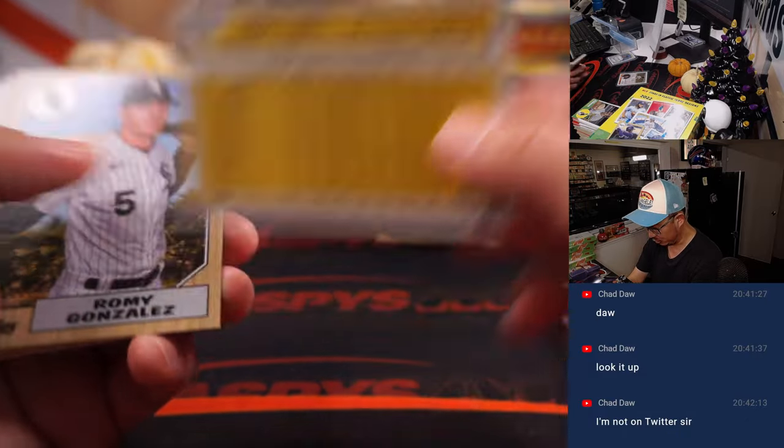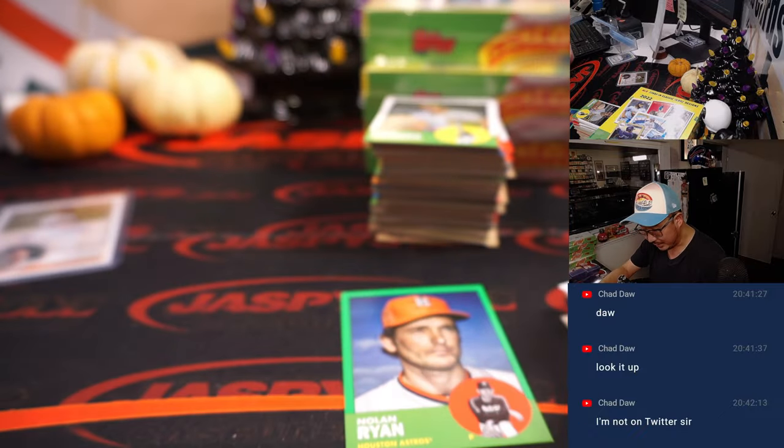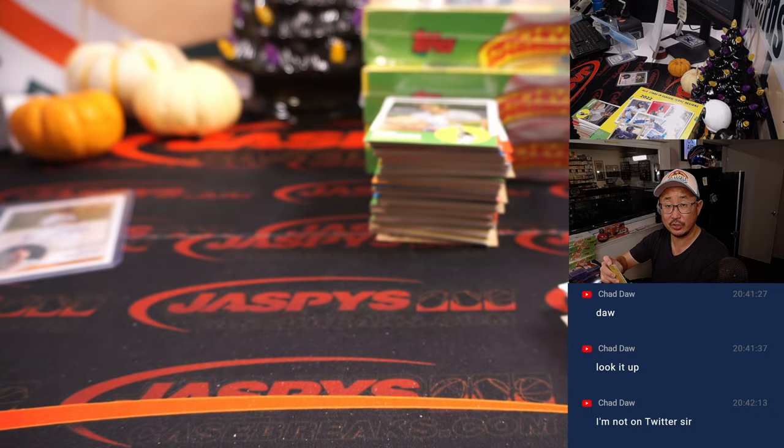Nolan Ryan to 125. That is Astros edition of Nolan Ryan. That's for Jackie and the Stros.